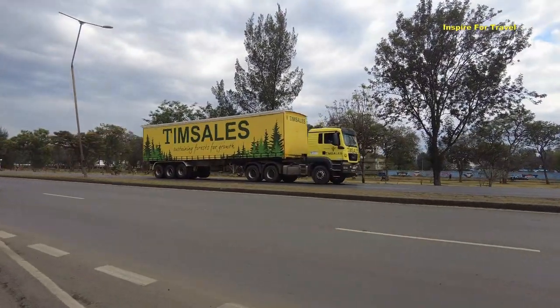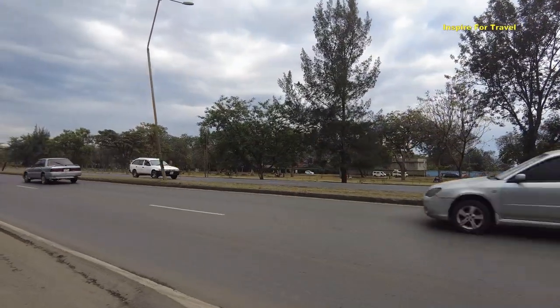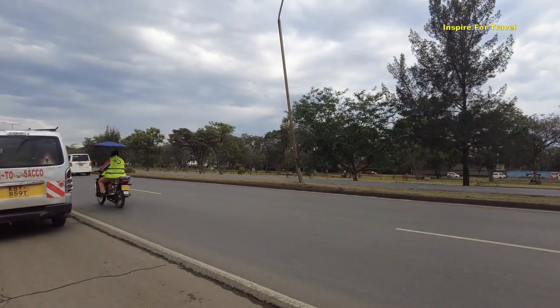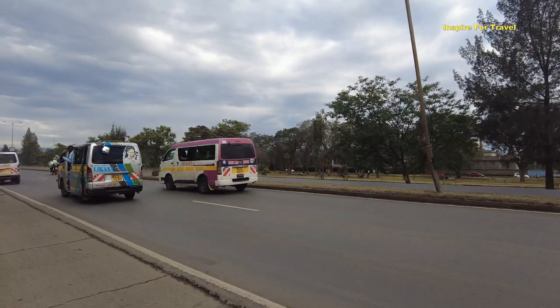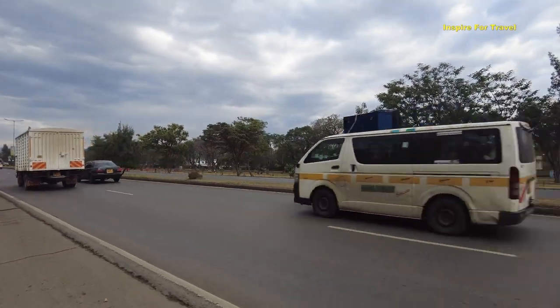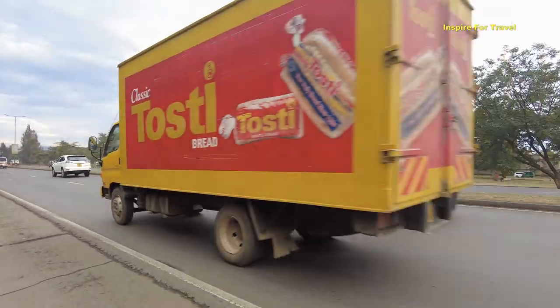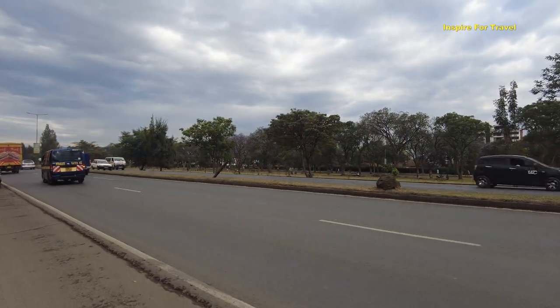So on the right, that section over there is actually section 5A. Now section 5A is considered one of the nicer and more favorable areas to live in Nakuru.